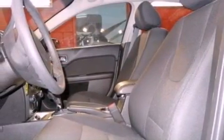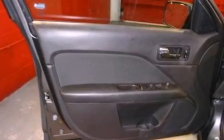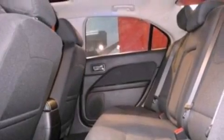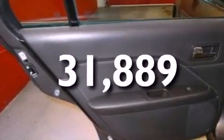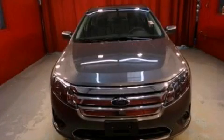The following features are also included: a power driver's seat, air conditioning, cruise control, a 6-speaker audio system, performance tires, a 4-wheel independent suspension, 17-inch wheels, dusk sensing headlights, full power accessories, and this vehicle has fewer than 32,000 miles on the odometer. Contact us today to schedule your opportunity to see this automobile in person.